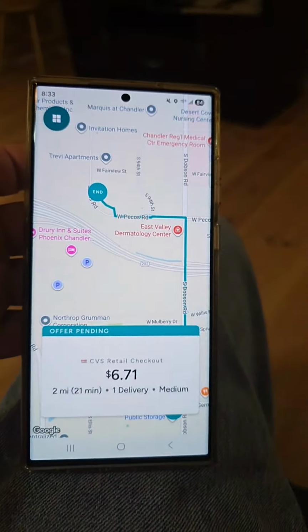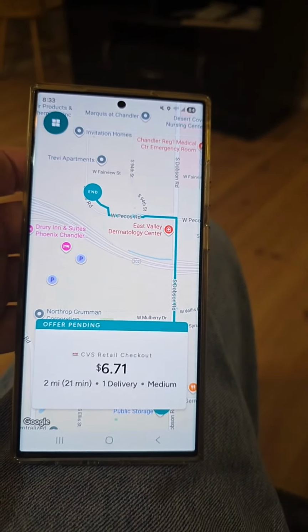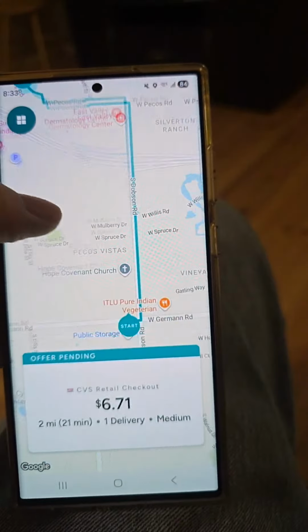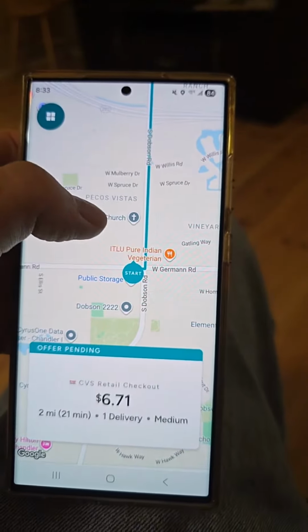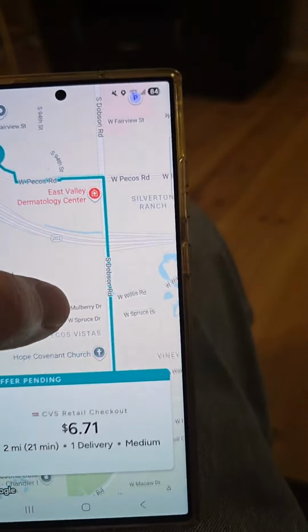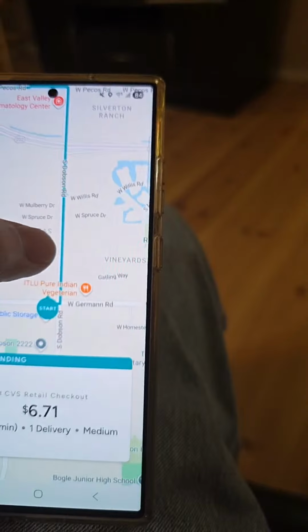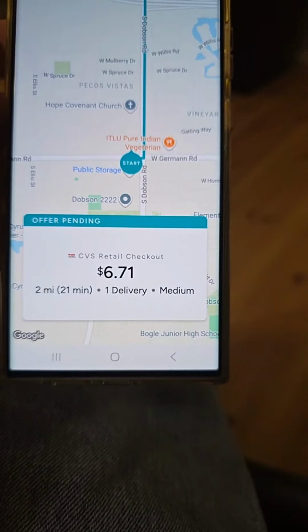This one's going to an apartment. It's the only thing going right now. 671. The CVS is not super close to me, but it's bringing me back up towards my neighborhood, so I'm gonna try for this. I think I'm gonna start driving towards it.